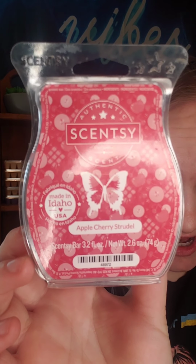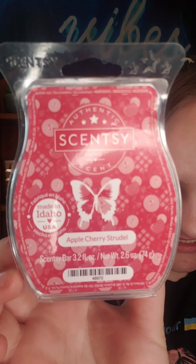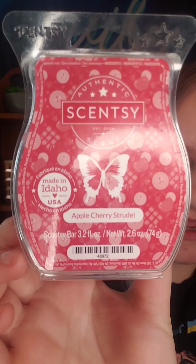It's described as Granny Smith apples, cherries, and vanilla drizzle insist on desserts first. And it's almost gone. I have one cube left. Sorry, it's all trashed up. I got smashed on accident. Yeah, I definitely smell the cherry and the Granny Smith apple. It's good. I love this smell. It smells wonderful, warmed. Two cubes is actually too much in my bedroom, so I only used one, so this is gonna last a while. I really like that one.